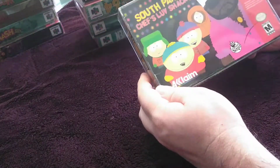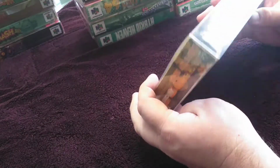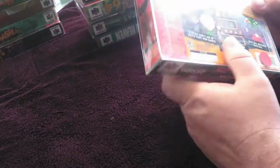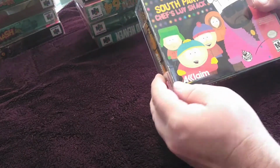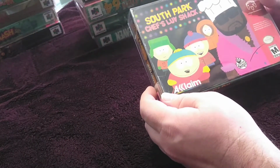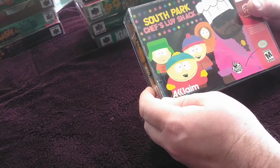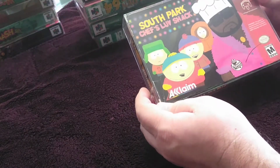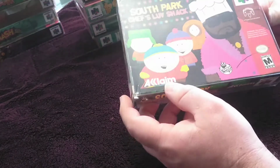This one's one that has the poster and stuff in it, so it kind of has more going on than just what it is. But this is South Park's Chef's Luv Shack. Okay. $29 at this time last year. It sells for $40 now. 38% increase.